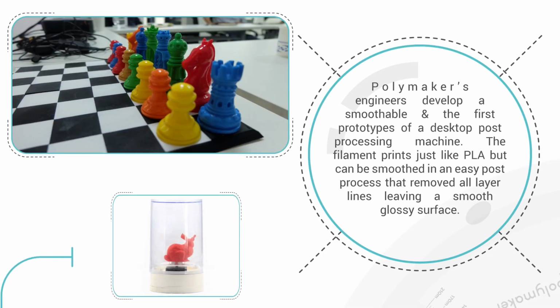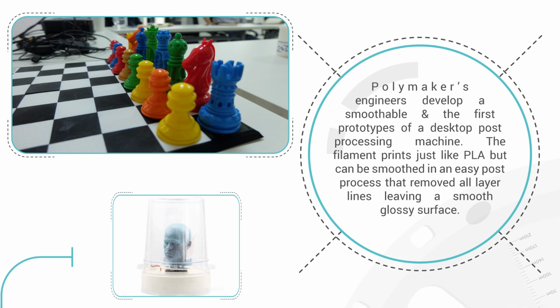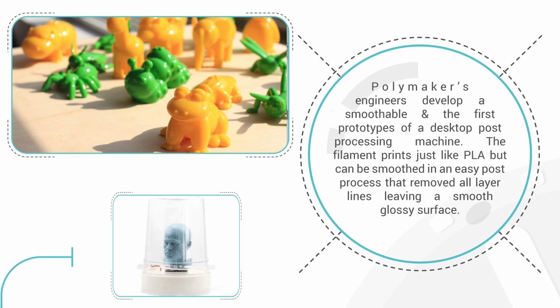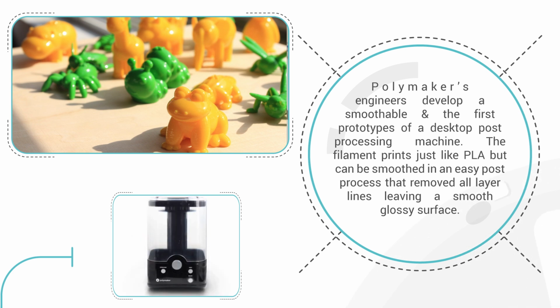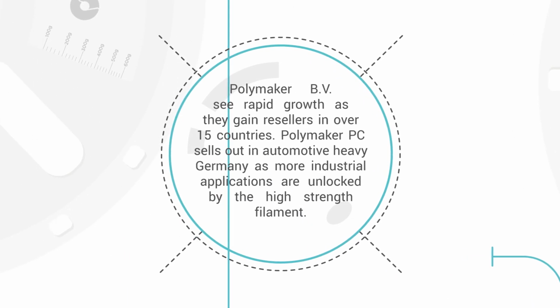Polymaker's engineers develop a smoothable filament and the first prototypes of a desktop post-processing machine. The filament prints just like PLA and can be smoothed in an easy post-process that removes all layer lines, leaving a smooth, glossy surface. Polymaker BV sees rapid growth as they gain resellers in over 15 countries.